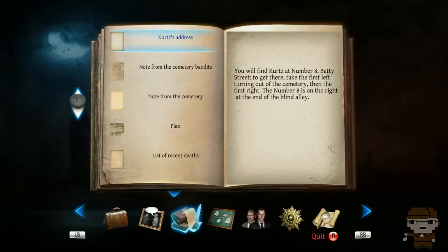You will find Kurt's at number 8, Betty Street. To get there, take the first left, turning out the cemetery, then turn the first right. The number 8 is on the right at the end of the blind alley.